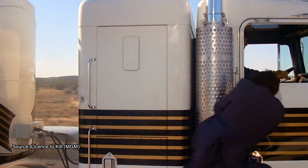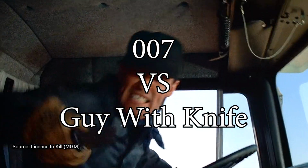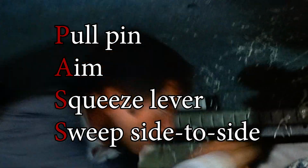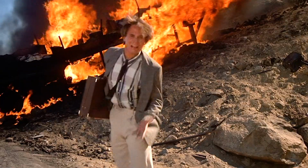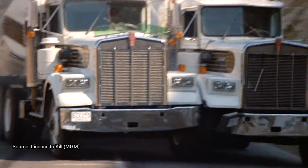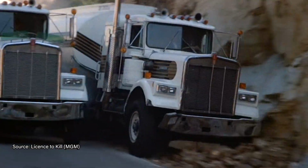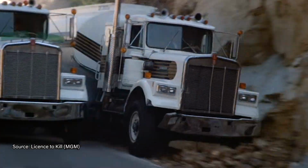They do a really fun mini one-sided knife fight in the cab. One-sided because, well, he's fighting 007, not because the henchman is the one with the knife. Remember folks, PASS: pull pin, aim, squeeze lever, and sweep side to side. Stay safe from fires. Check out this moment where Bond's tanker bumps another tanker into a wall. This was an accident, but it looked so wild that it was left in the film, and the script and scene were reworked to accommodate this spontaneous crash.